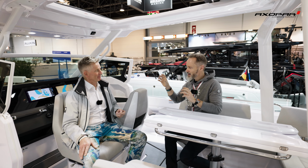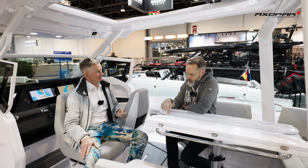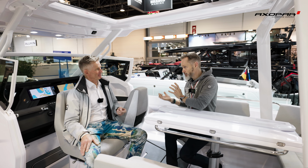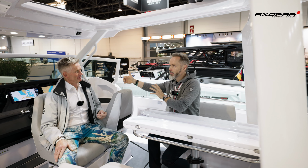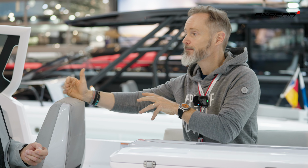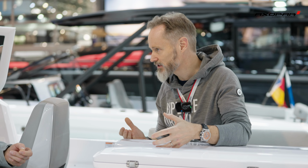So in 10 years, we've grown the knowledge. This is what we can do. Now we can show it to you on the 29, but it also came with the request of having an overnight capability on the 28 without having the master aft cabin. That was also a very interesting question for us to play with: how can we make the very comfortable and well-found toilet compartment and storage compartment on the 28, how can we make more out of that? So it started as, let's make a bigger storage area.